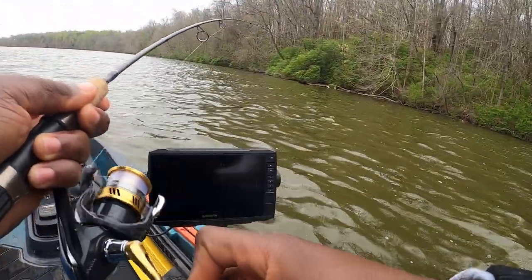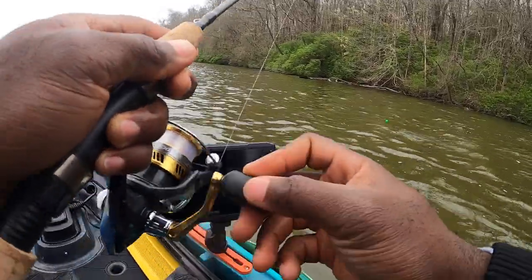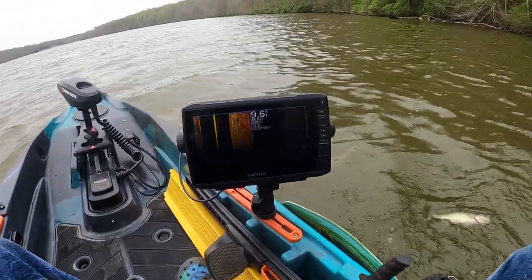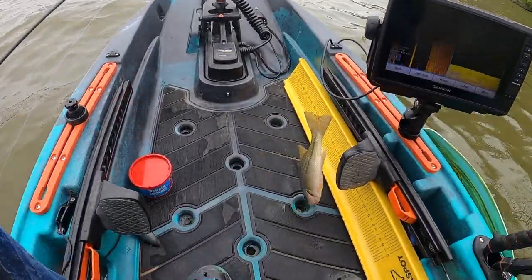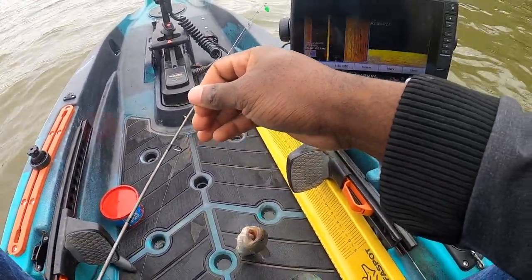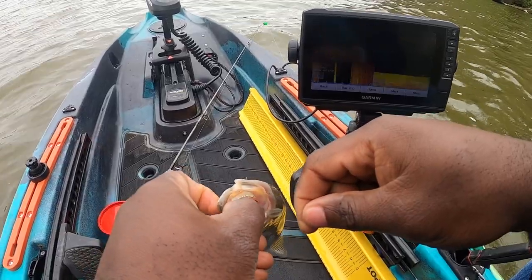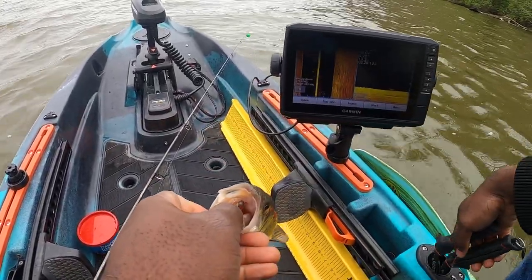Nice crappie, nice fish. Is that a crappie? Oh, that's not a crappie, that's a largemouth bass. Oh my god. Nope. Stay there. This guy really choked it too. I thought that was a crappie. Okay.